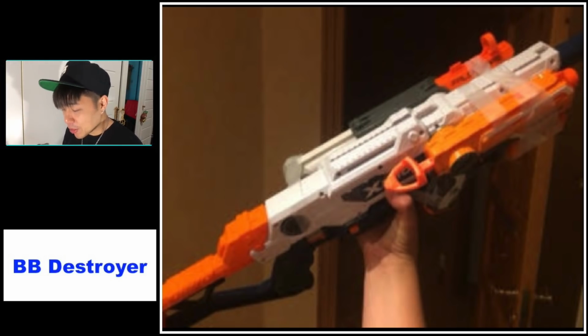Triple Barrel Doom. This was my first attempt at upgrading a Nerf blaster. I made this a couple of years ago, and I am honestly surprised that this still is intact.